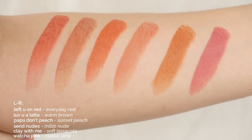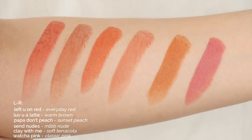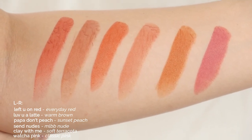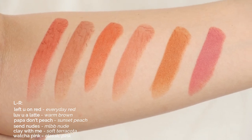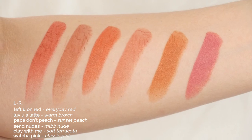There are 6 shades available here. I'm just gonna read off the list. So Left on Red, everyday red. We have Love You a Latte, which is a warm brown. Papa Don't Peach, Sunset Peach. Send Nudes, which is your MLBB nude. Play With Me, Soft Terracotta. Watch a Pink, which is a classic pink shade.